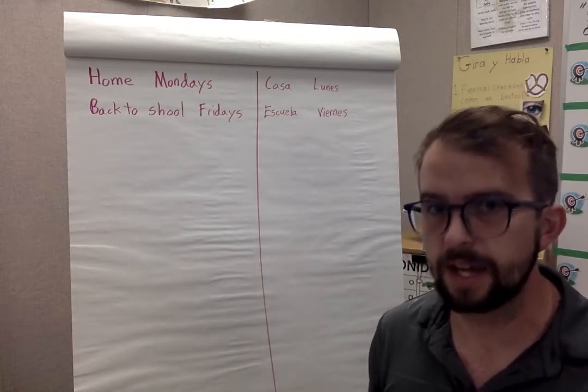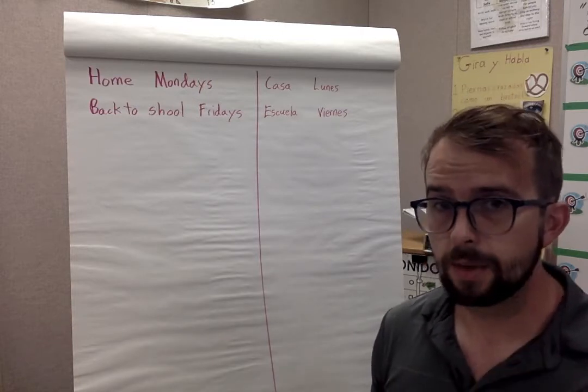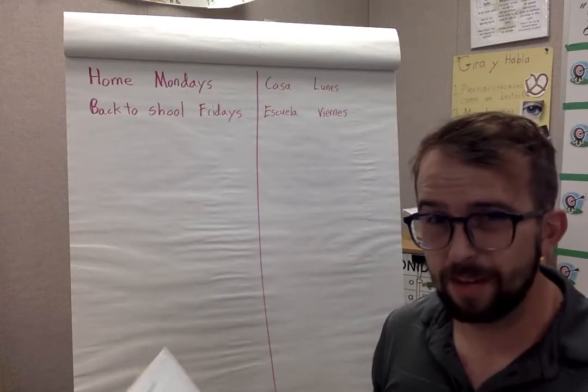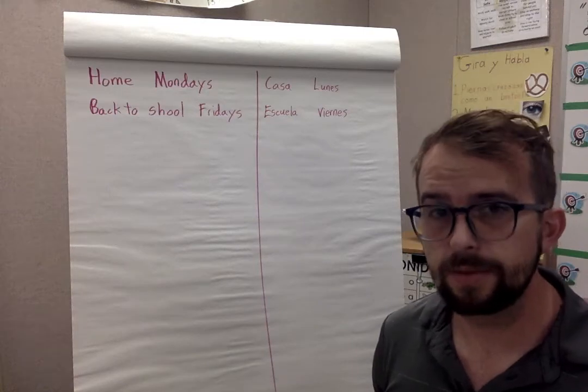So that's why we study the high frequency words in Spanish with a focus on the meaning and a focus on practicing them. Even if we haven't taught each sound that's in the word yet, getting used to those words is very helpful for early reading.